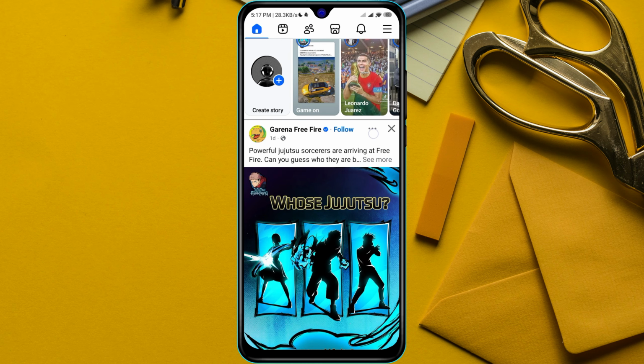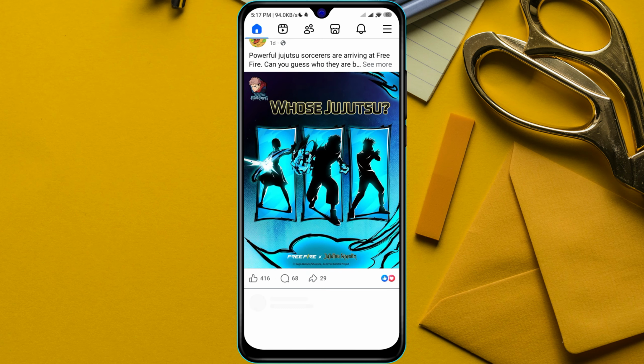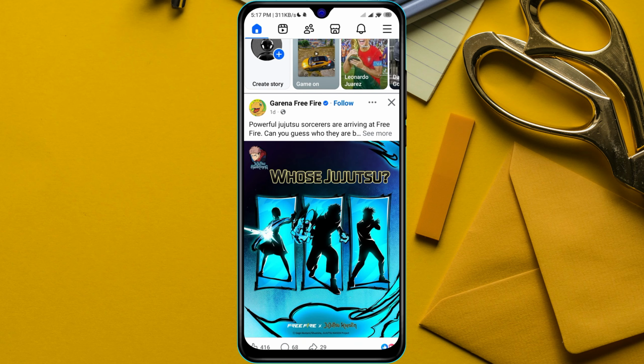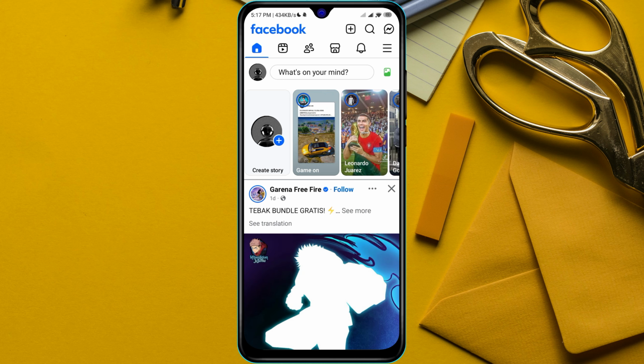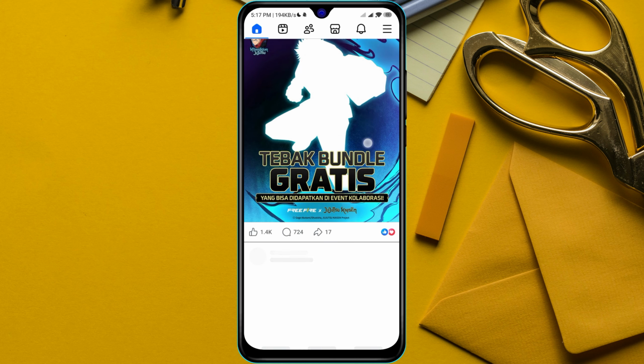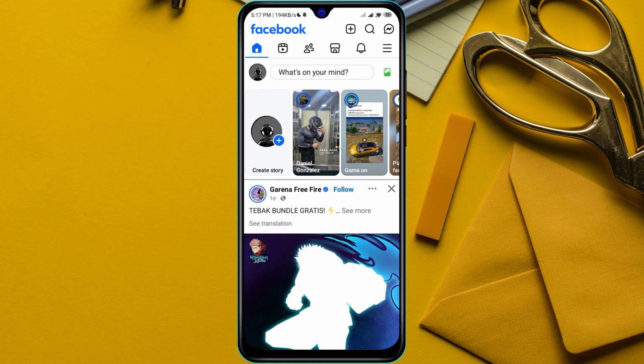Facebook app stuck on loading screen, infinite spin, white screen of death, or feed just won't load past a few posts. Super annoying, right? Today I'll show you the most effective fixes that work right now. Let's get started. Fix 1.